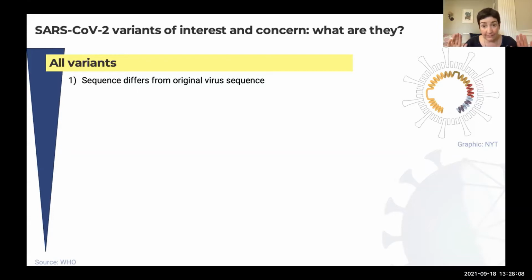And again, this is a very neutral term. All it means is it's different in sequence. And again, I told you in the previous slide that most of them are going to be fairly neutral as far as we can tell. Many of them are going to be even detrimental to the virus, but some of them might be advantageous mutations for the virus. And those, the WHO has termed variants of interest.